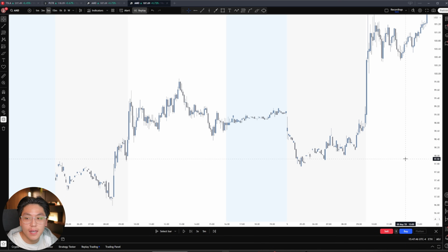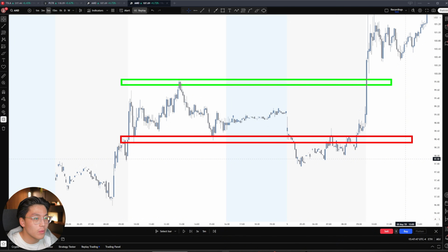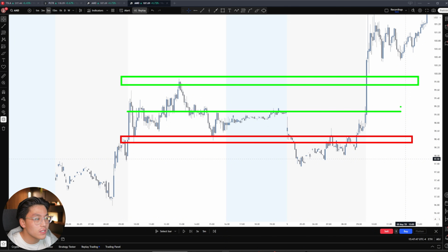So now we're on the next day and we're going to do the exact same thing. We're going to box in our previous day lows and we're going to box in our previous day highs. So you can see in this case, price opens up the exact same way it did the previous day. We open up right inside the middle of the range. But what happens on this day?